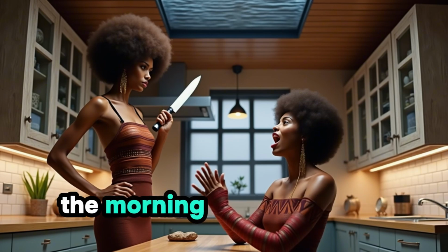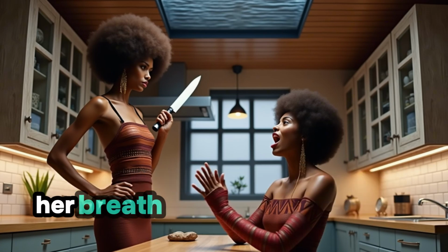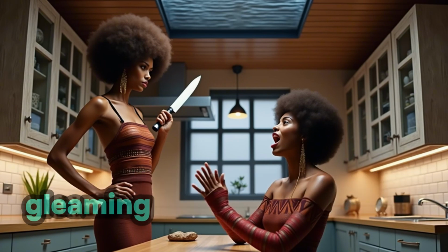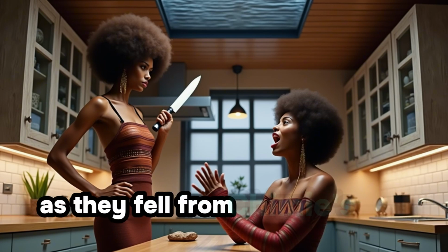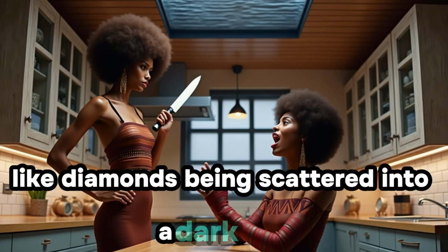The morning after the party, Chimdi stood in the driveway before dawn, her breath visible in the cool air. She watched Cammie's prized sports car gleaming under the fading stars, a custom-made masterpiece that her sister often called her baby. The sugar crystals caught the light as they fell from Chimdi's hand into the gas tank, like diamonds being scattered into a dark well.